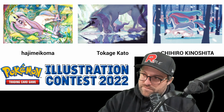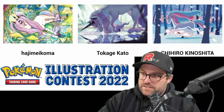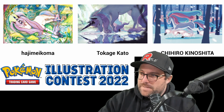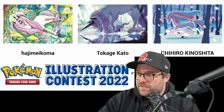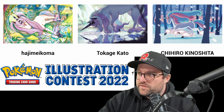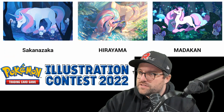Middle one here, some very nice work with the reflections. I would imagine that the reflections are not easy to execute, depending on the art style, in a way that makes it look truly and properly like it's a reflection and not just a mirror image, since the water isn't going to act exactly like a perfect mirror. Right side here, running through a snowy forest. Very cool. Also, you gotta have lots of glowing stuff with the Rapidash.